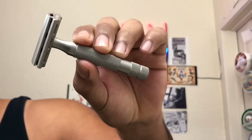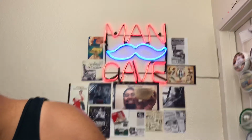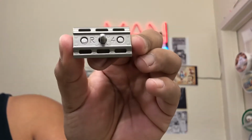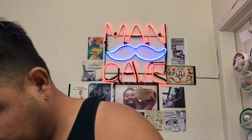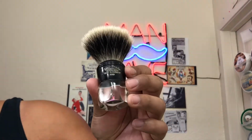So my shaver today will be the Rockwell 6S, and I have it on the setting. You know what? No, I'm gonna put the setting 4 plate on it, and we'll see how we get on with it because this will be the first time using this blade with this razor combination, which will be the Israeli Reds, Personna Platinums. And I'll be using my Ever Ready 300.